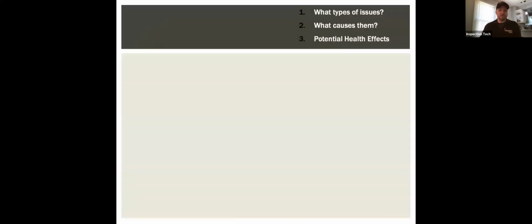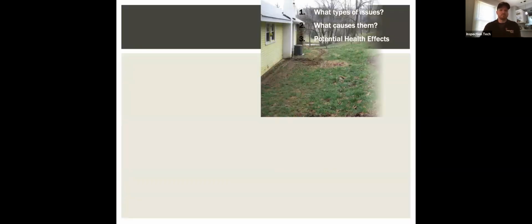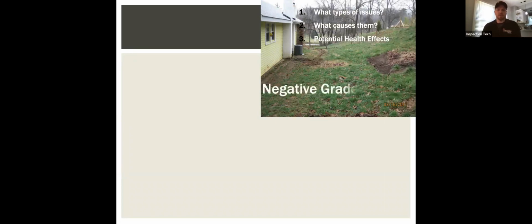So some of the causes. Negative grading is this first one. So basically the house should be on a crown, right, with everything kind of pitched away from it. When you have grading back toward the house, that can cause some of these issues.